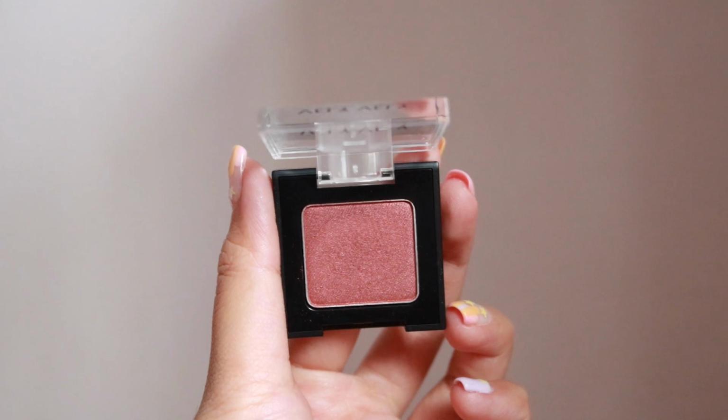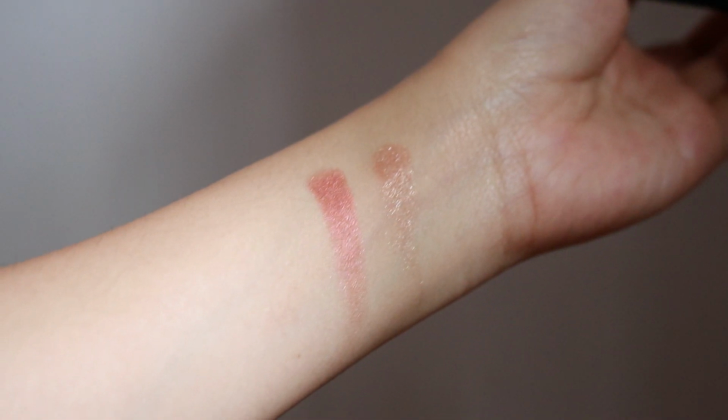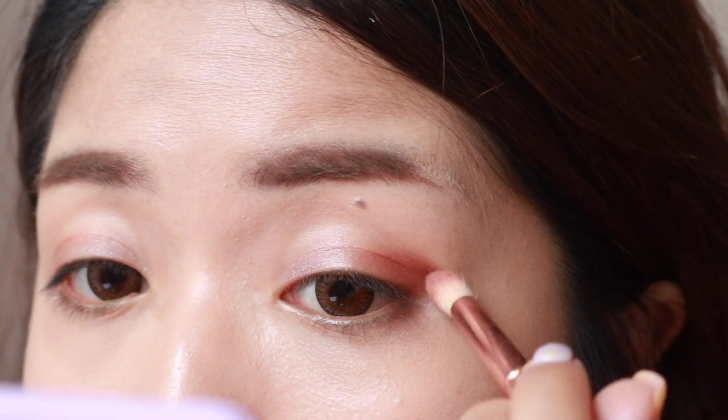For a pop of color, I'll be using this shimmer shade, and this is called Wine S. And like the name says, this is just a wine reddish, plummy color, and I'll just be applying this on the outer edges of my eyes.